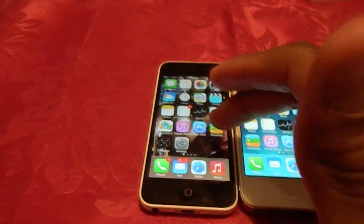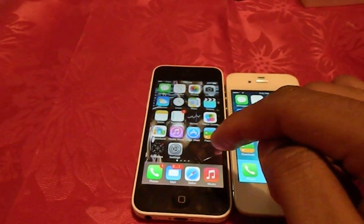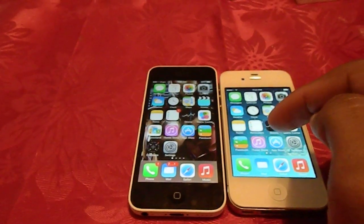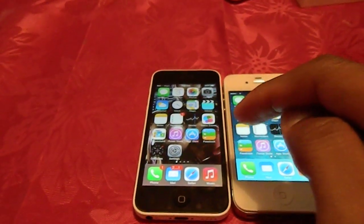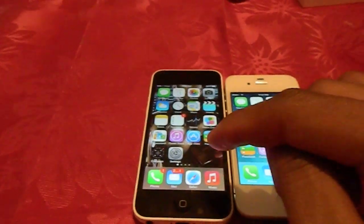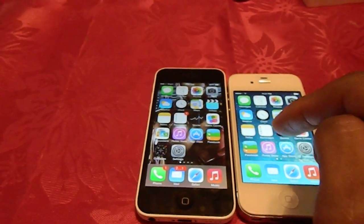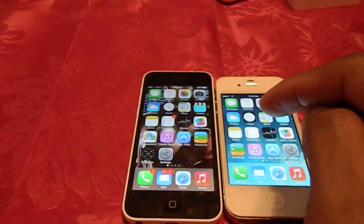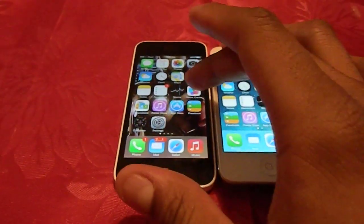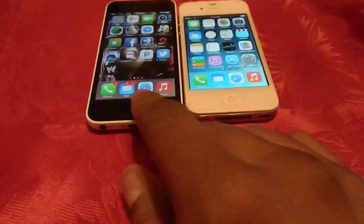The LTE is on this device, and let's say for example I'm in an area where LTE isn't really available, it drops to 3G, which is okay because that's what I originally had. So I'm getting above what I had on the iPhone 4 with the 5C, which is phenomenal. So as you keep that in mind while looking at both devices, if you want to get out of the 3G zone, go with this device. If you don't care, you can stick with the 4, but just know that sometimes the data speeds are not going to be the best on Virgin Mobile's network, and that's something you have to accept if you're getting a Virgin Mobile device.